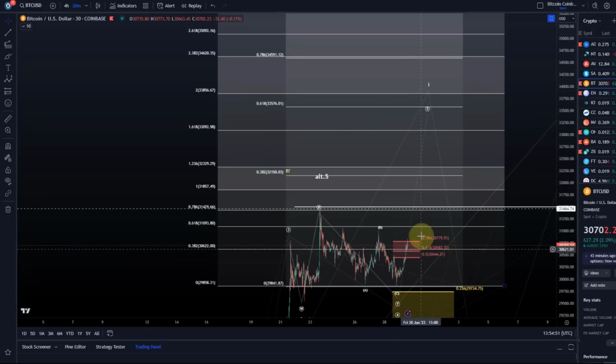So we need to look at the subwave structures here and when they occur. But my target starts basically at just below 32K. Yeah, that's my update about Bitcoin.